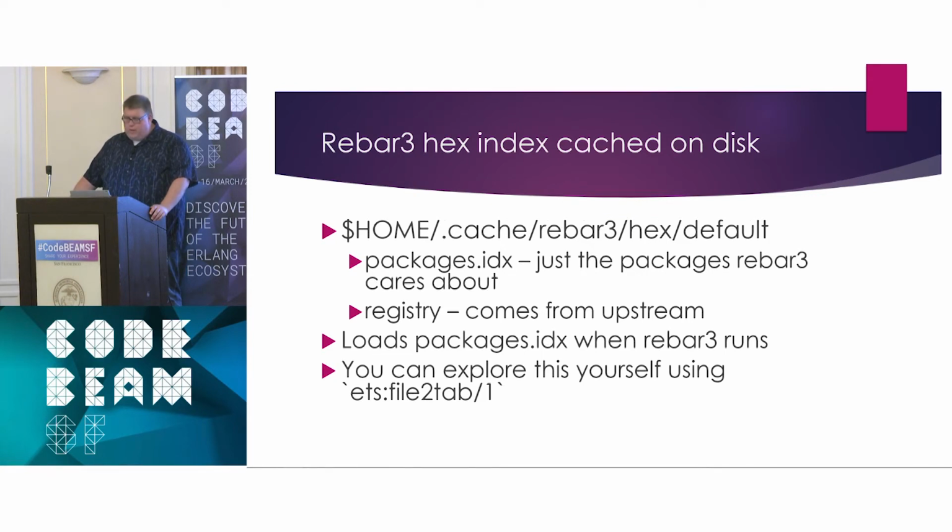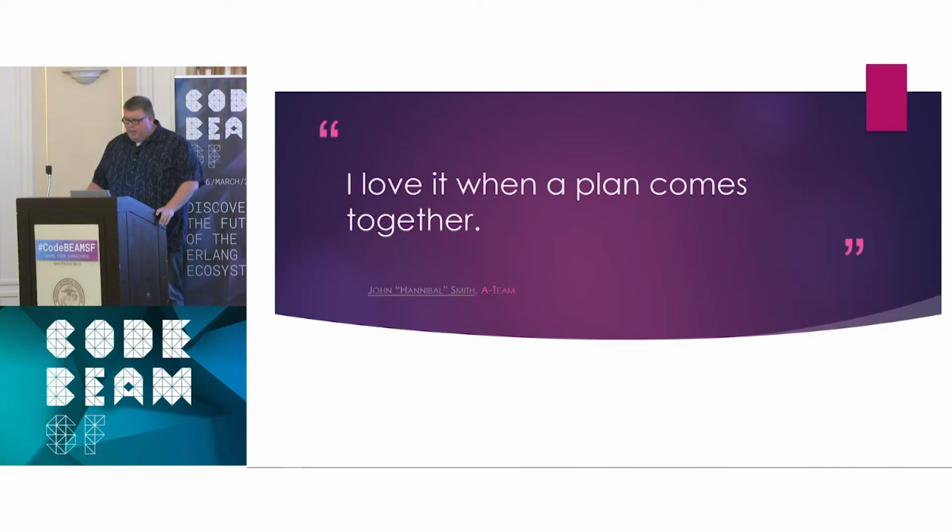That's the folded over customized version that rebar has created for itself. And then when you ask rebar to look up dependencies, it just instantiates an ets table from that serialized ets table, packages.idx. And as I mentioned earlier, you can explore this yourself if you want. You can use ets and file2tab. It's pretty cool.